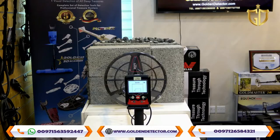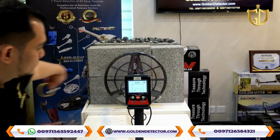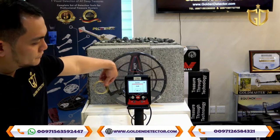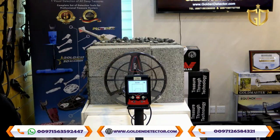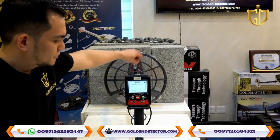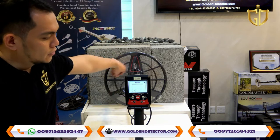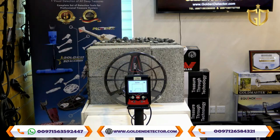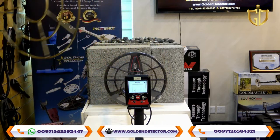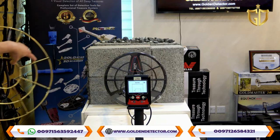We will test now the Klayzer Max 2D device. I have gold bracelet here, showing in the screen gold, iron, showing in the screen worthless because it's iron, copper, valuable because it's copper, it's precious metal.